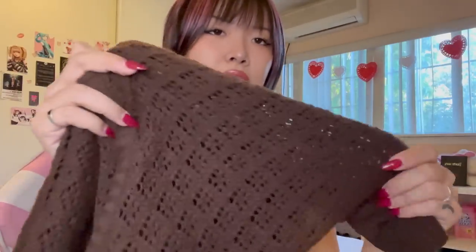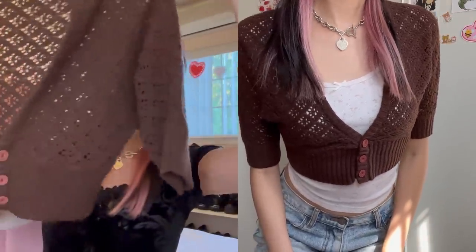I love it. Okay, next is this brown little cardigan, I guess. It's not really a cardigan since it has pretty short sleeves, and it has like a pointelle type of knit to it, and it has a little cuff at the bottom here. It's pretty cropped, which I love. There is no brand on this one, so I'm sorry about that. But it's super simple, pretty good for fall, and yeah.